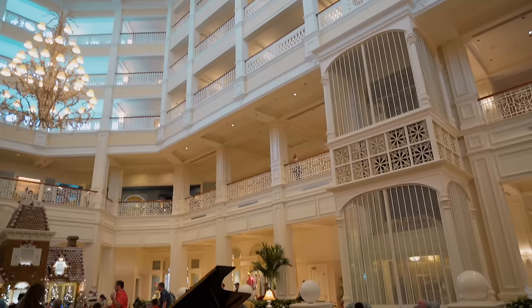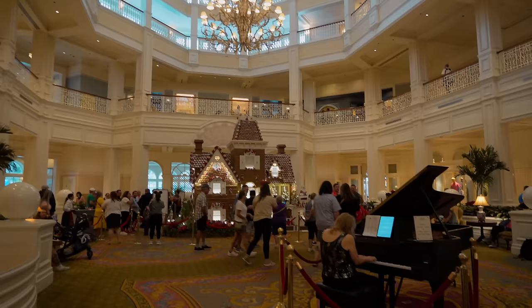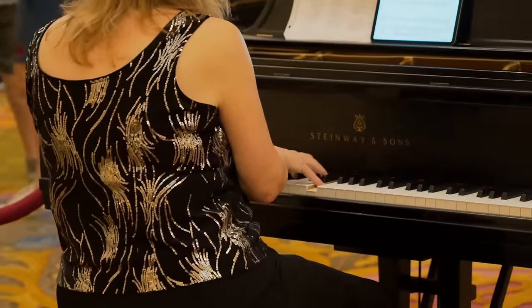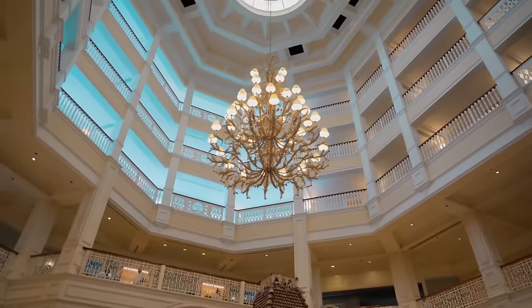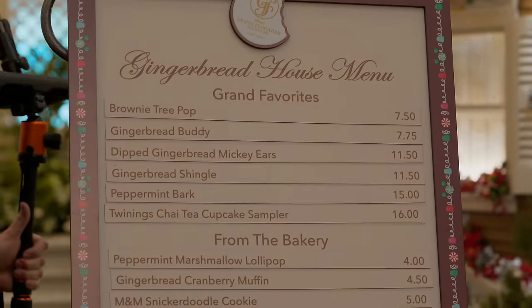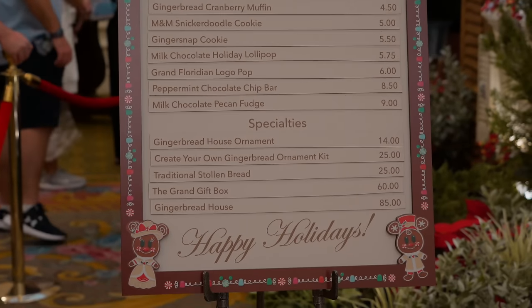I'm just walking through the lobby now and there's also a pianist playing right now. Let's go have a look at this gingerbread. Check out this lobby. It's one of my favourite lobbies here in Disney World. It's just so pretty and ornate. And look at the ceiling. Wow, and right in the center as you walk in, underneath this giant chandelier, is this massive gingerbread house. Oh my gosh. It's got brownie tree pops, gingerbread buddies, gingerbread house ornaments. What the heck? This is so cool.